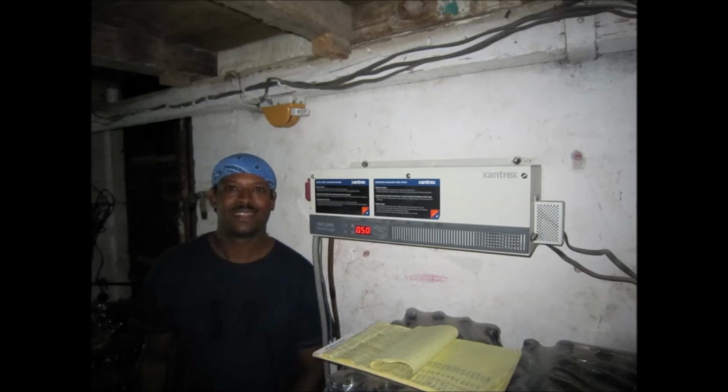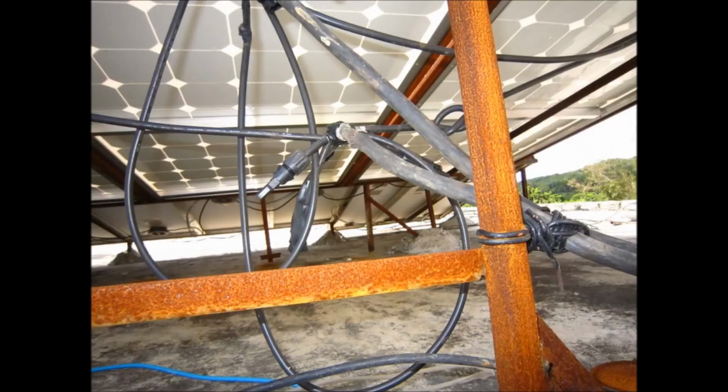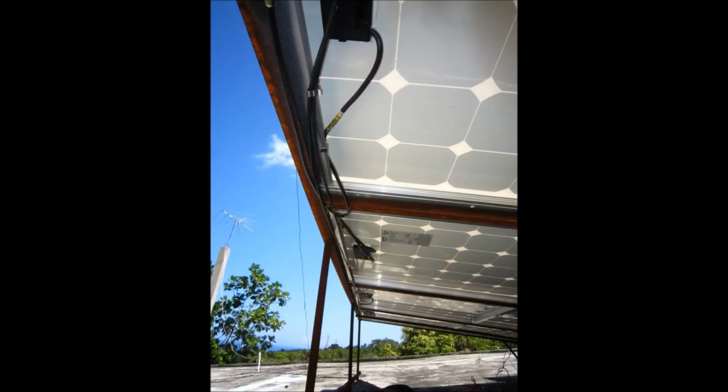So they do last. The inverters come with a 10-year warranty now, so they're going to at least last that long. If it fails before that, the companies will pay us to come out and replace them for you. And you're a local company, so you're right here and you can come out and do it easy.